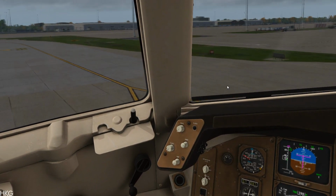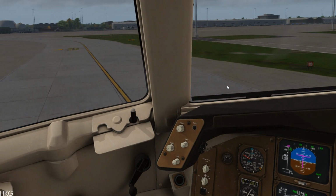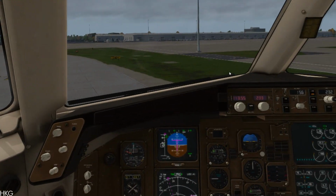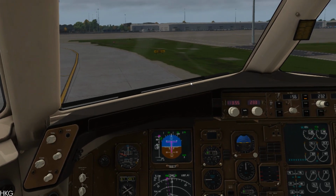I just don't like this view for flying it because it's more glare shield and models wrong. You can see it's a bit nicer there.